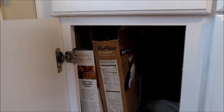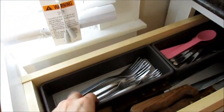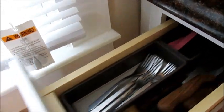So then down here underneath the sink, it's built really awkward. So we just have our bowls and our mixing cups and cereal and some other random storage. And then here is just a drawer with our silverware. And we got these from Bed Bath & Beyond. They just hold the silverware really nicely and I love that.